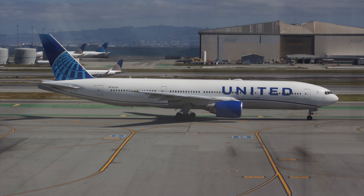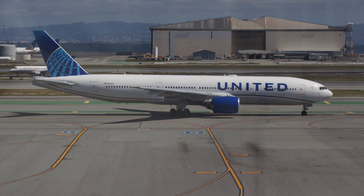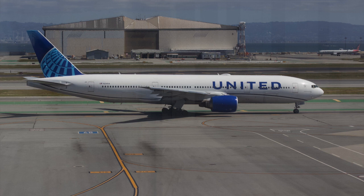Those are the engines that had the trouble back when, I think it was a United flight from Denver that had the engine problem, and that plane had to be grounded for a while. But yeah, glad to see another 777-200 with Pratt & Whitneys, especially since it's an original 200, not a 200ER. Don't get me wrong, there are still some 200ERs that have the Pratt & Whitneys, but this is just a regular 200, so no ER. It's a non-ER variant, so that's very cool right there.